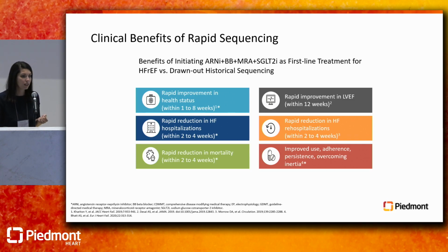And this really improves and dramatically reduces heart failure hospitalizations. It decreases mortality. Many of these medications have benefit within the first 2 to 4 weeks. So any delay can result in unnecessary death, hospitalization, and morbidity. Patients feel better. Their ejection fraction can improve more rapidly. And this also leads to improved adherence, and helps us to stomp out what we call inertia amongst providers when it comes to initiating GDMT in heart failure.